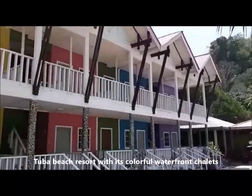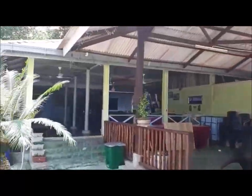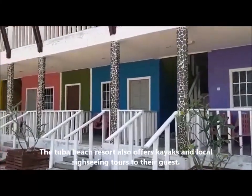Tuba Beach Resort, with its colorful waterfront chalets. The Tuba Beach Resort also offers kayak and local sightseeing tours to their guests.